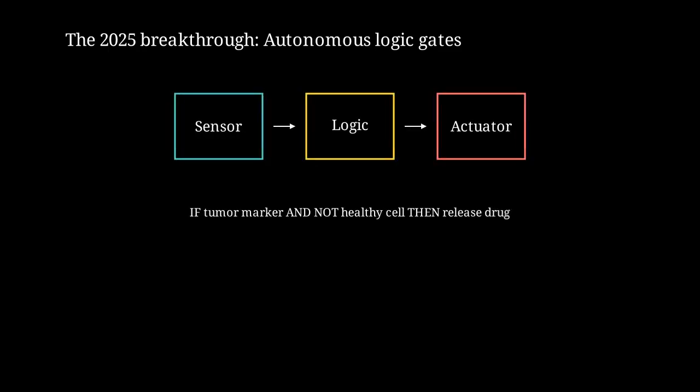The architecture is like this. A sensor domain detects specific molecular markers. A logic gate processes this information using DNA strand displacement reactions, and an actuator domain releases therapeutic cargo or changes conformation. For example, a cancer-targeting nanorobot can detect tumor markers, verify it's not a healthy cell, and only then release chemotherapy drugs directly at the tumor site.